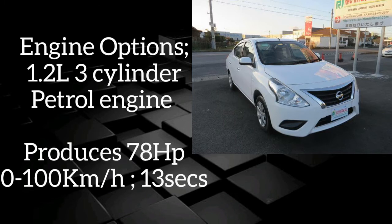Let's now talk about the engine options. You can get this car with a 1.2 liter 3-cylinder petrol engine that produces around 78 horsepower and can propel this vehicle from 0 to 100 km per hour in around 13 seconds. Now, this engine is quite refined for a 3-cylinder. Without being told, it can be very difficult to detect that it is a 3-cylinder. It doesn't vibrate as you would expect a 3-cylinder engine to vibrate.